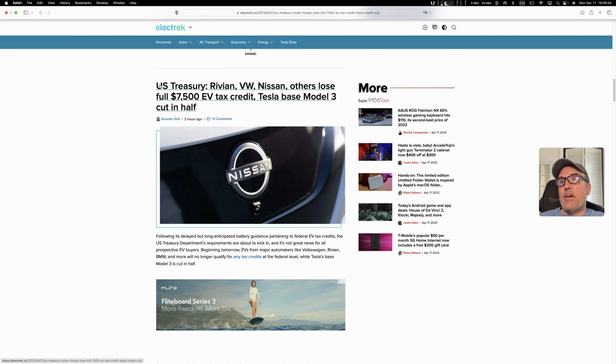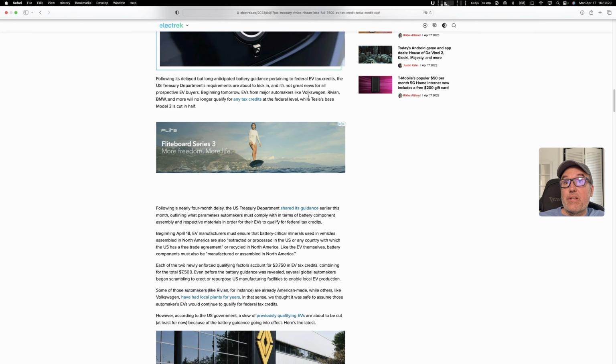So we have the U.S. Treasury that will change the way the EV tax credits are applied. So Rivian, Volkswagen, Nissan, and others will lose the full 7,500 EV tax credit. Tesla, the base Model 3 of Tesla, will have its credit cut in half. So at least it doesn't go down to 0. This is giving a little bit of an advantage to Tesla.